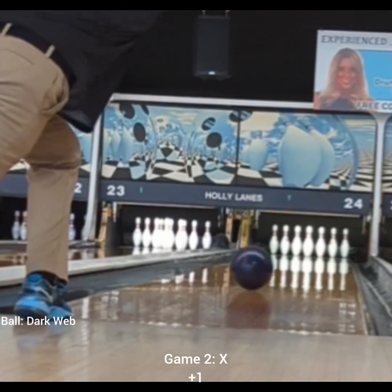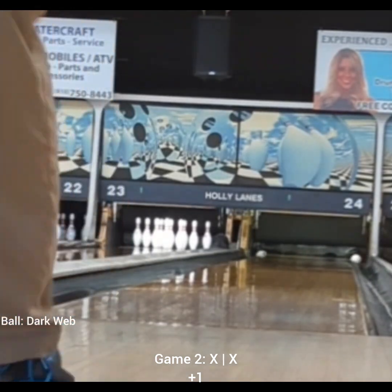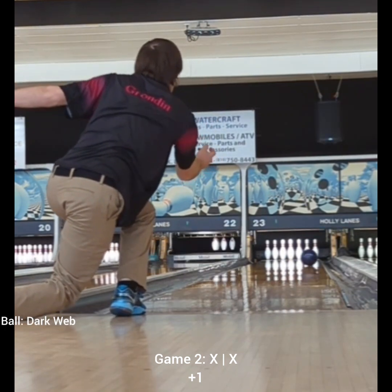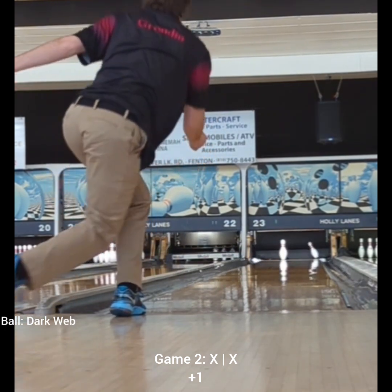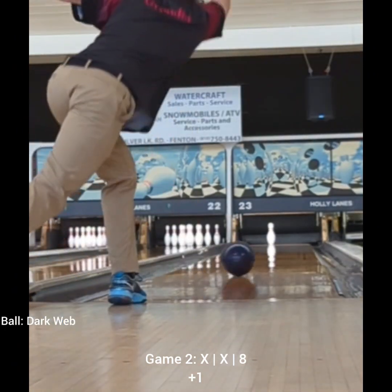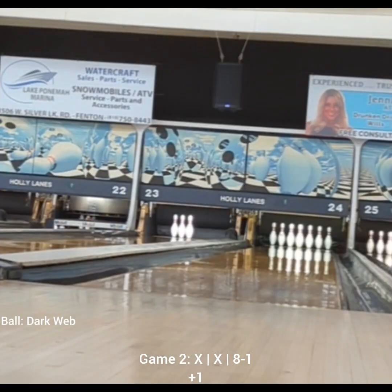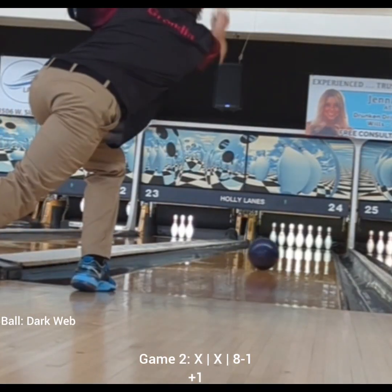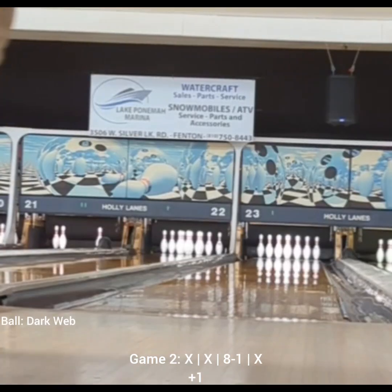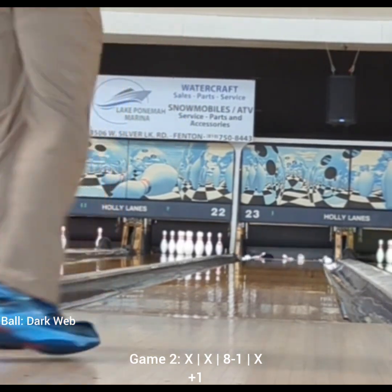And then we start off game 2 here. Again, slow, not slow hooking them, but a slow, soft hand with the Dark Web here. That was a bit right. Pretty bad. Look at that. Just dumb. But we get lucky with another strike there, and we get another hit here.